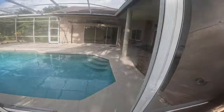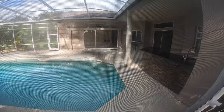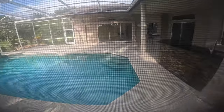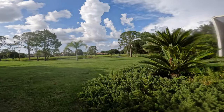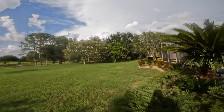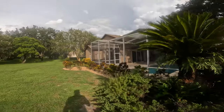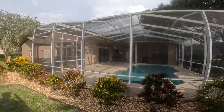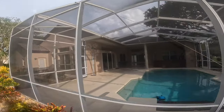Oh, he already locked the house down, but you guys can see the pool deck. Let me take you guys around the other way. I'll show you guys how the pool deck looks. The customer was in there watching me. He's like, what's with the camera? I said, I got a YouTube channel and I record my stuff. Got a lot of people watching.